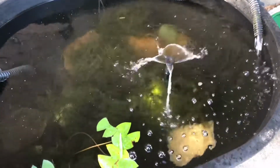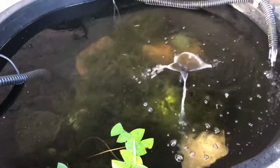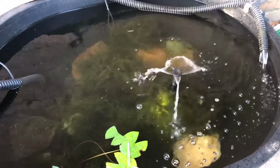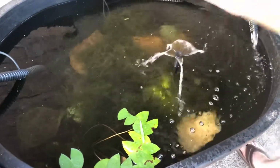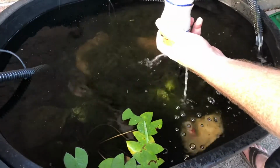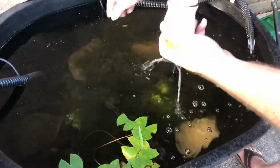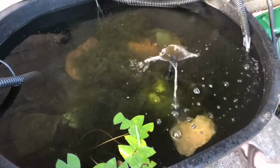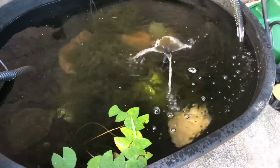I have some granules, so I feed them flakes. I've been trying to get this skittish koi to eat. I have some granules because I know they'll sink a little bit if these guys let it get down. There he goes again. So he looks nice and plump, so I know he's eating something.